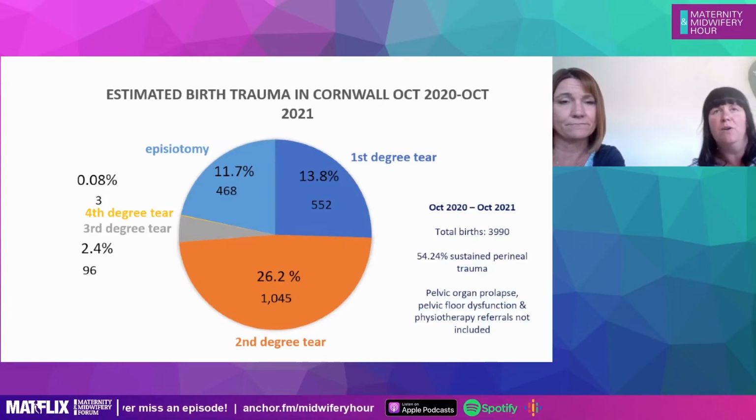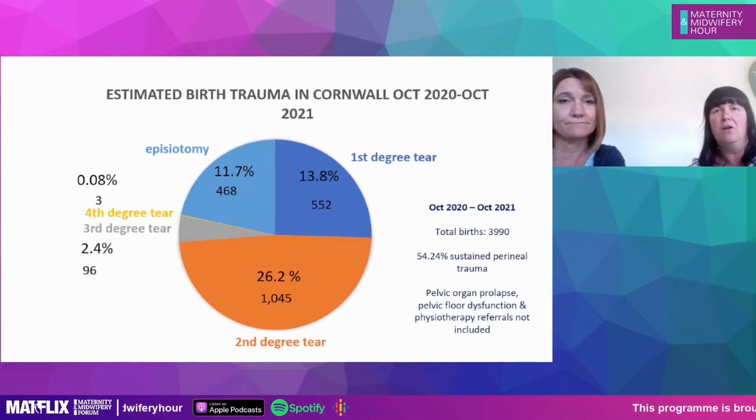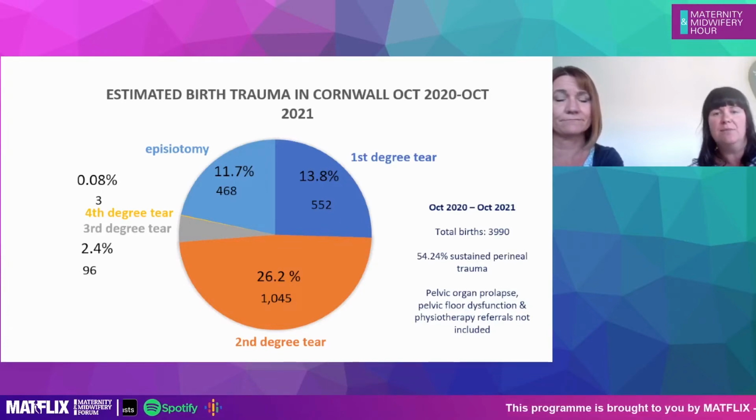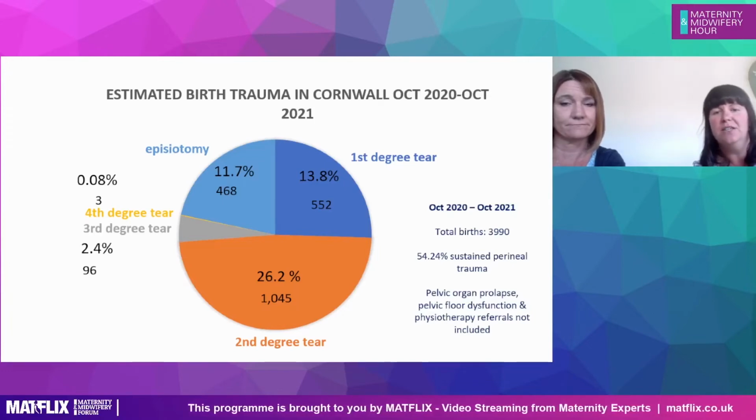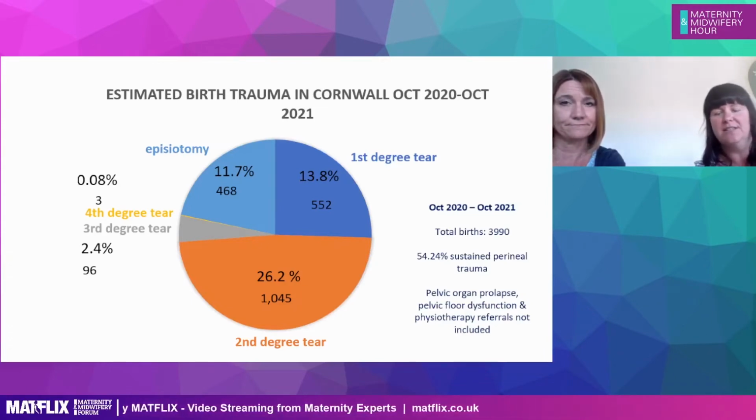And one of the really important aspects of the pelvic health service is that we're scrutinising the data a lot more closely now, and trying to extrapolate themes as to why and what might be causing these, to see if there's anything that we can do proactively to change that. I should point out that these statistics don't include anything around pelvic organ prolapse, pelvic floor dysfunction, and our physiotherapy referrals. This is purely around the obstetric statistics.